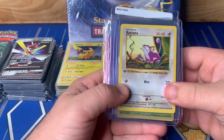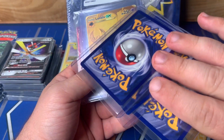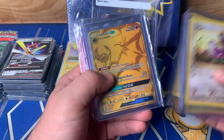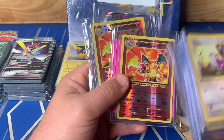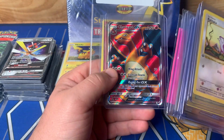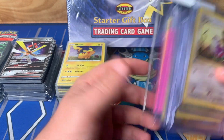So we've got some first edition base set commons right here. These are all excellent to near mint condition. Condition on them is fairly good. So we got two common first edition base set cards, one uncommon. We've got some gold cards. We've got a full art Marnie right there, two reverse holo Evolutions Charizards right there, Mega Charizard EX, Charizard GX promo, and then holo Charizard from Evolutions right there.